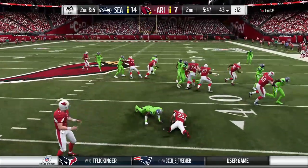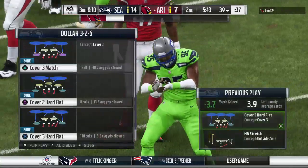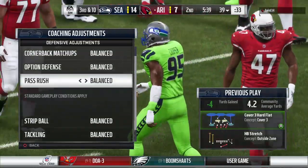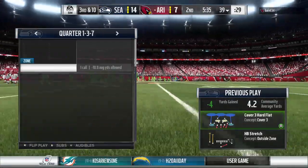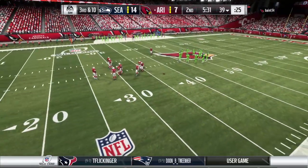This is Harris. And the play goes nowhere. Losing yardage back near the 40 at the 39. He lost 4 there, and it's 3rd down. Well, that play was over before it even got started. Thanks for nothing, huh? How about that? That sets up a very difficult 3rd down call now.